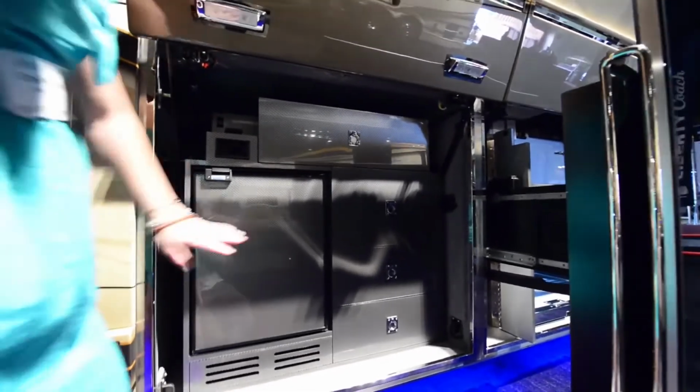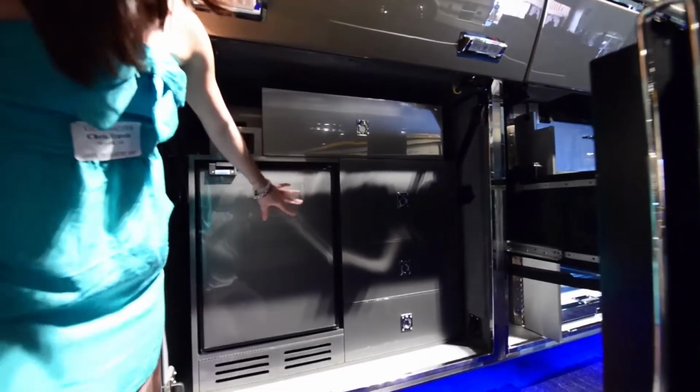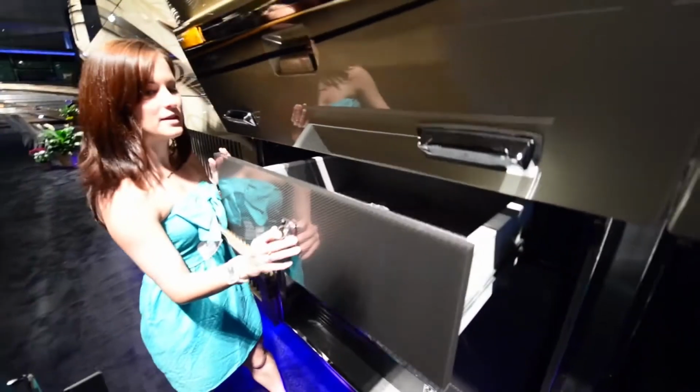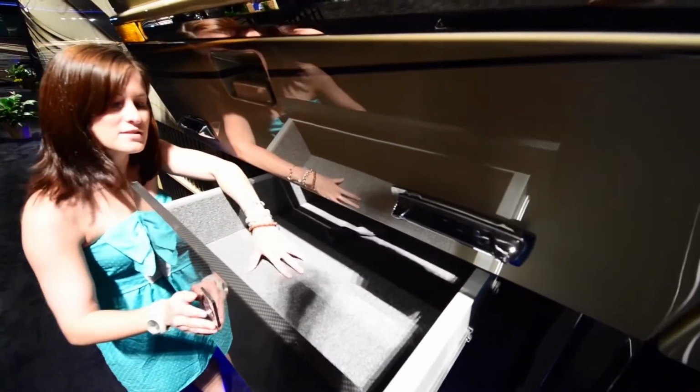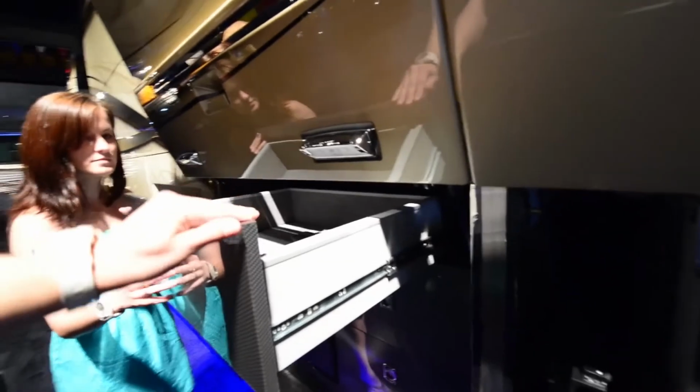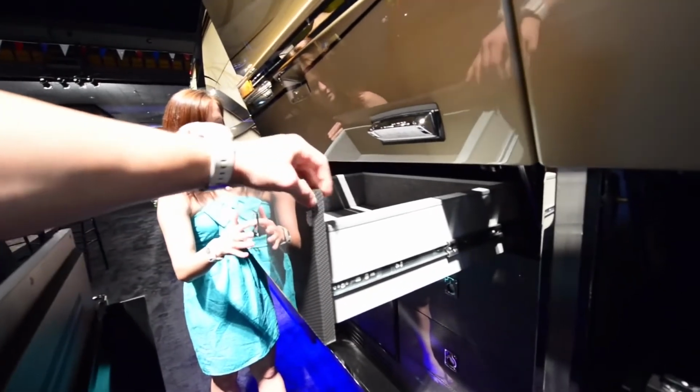And then all of this right here is just a whole bunch of extra storage, so they kind of just pull out like this. And they all have a really nice finish and a carpeted inside, and they are carbon fiber. They're carbon fiber. So go ahead and pull that out, G. Each one of these is custom made in the factory, and this entire piece right here is carbon fiber.